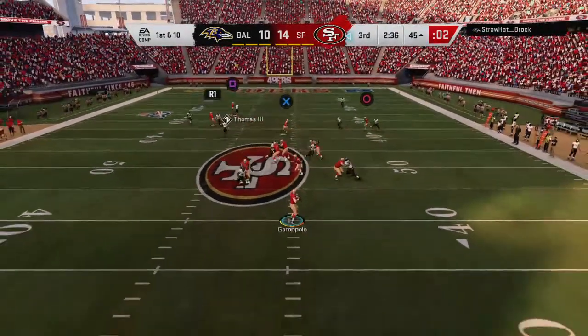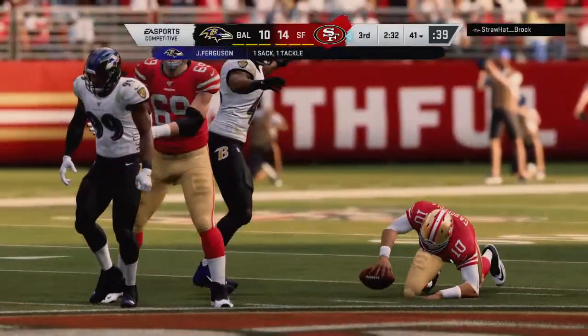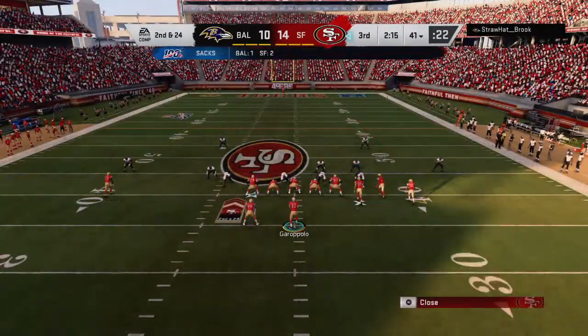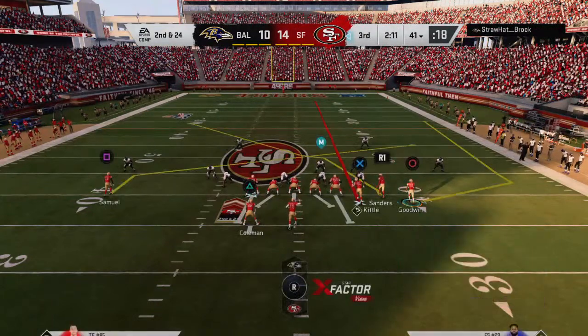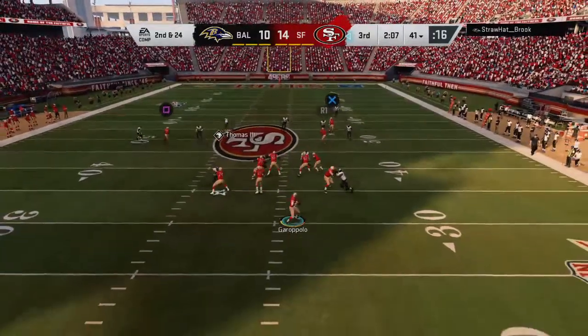Garoppolo looks to throw once more. Nowhere to escape, and he goes down. Jalen Ferguson, give him the credit for the sack and a loss of 14 yards. Great job defensively. I think he was trying to go through his progressions, find someone to get rid of the football. Before he knew it, he was on his back.